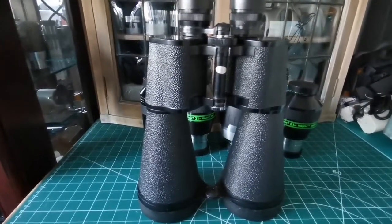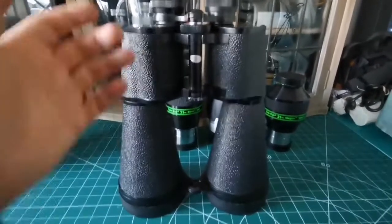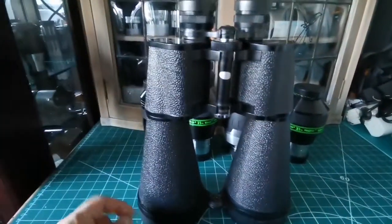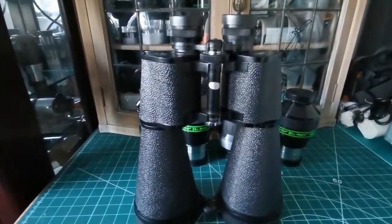You know, the deep sky objects. Unless you want to do some planetary thing, you can just do it with any achromat. You can do it even cheaper with the Dobsonian.